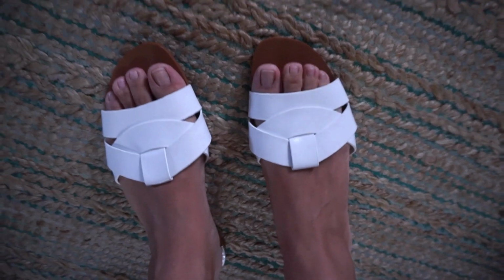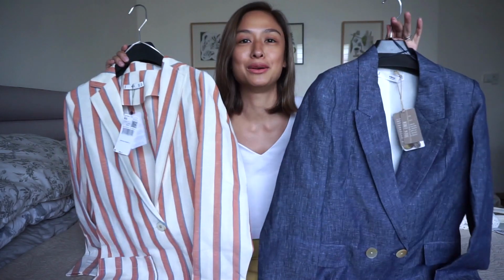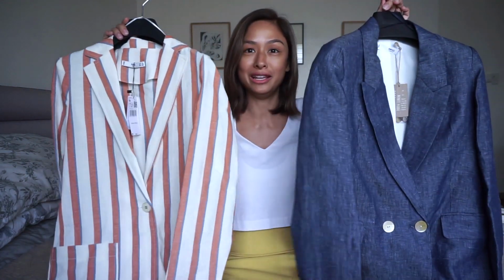So yeah. So next up is this package from Mango. So I got 2 items from Mango, although it took me a lot of willpower not to buy everything that I saw. I just decided to buy the essentials and buy what I don't really have in my closet, which are blazers. So yeah, let me show them to you. Okay, so I got these 2 blazers from Mango, and they're both made out of linen.